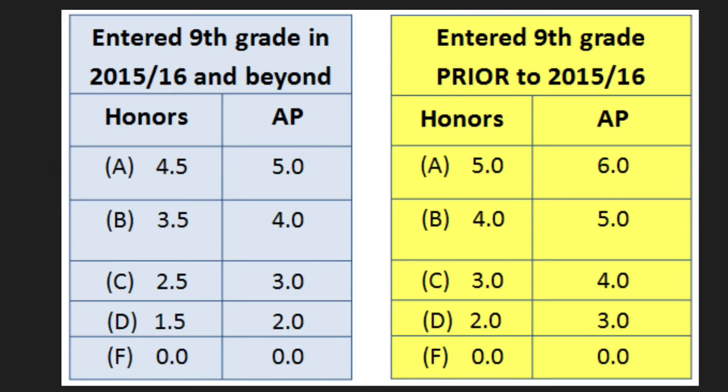If you are currently in the 11th grade and you are taking an AP English course and you make a B, you will earn 5 points towards your GPA. Again, please notice the difference between current 9th graders and upperclassmen.